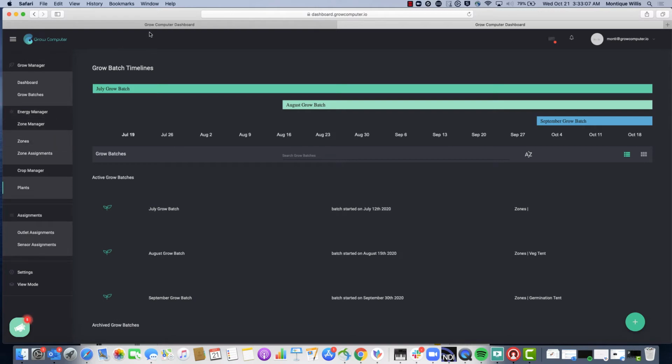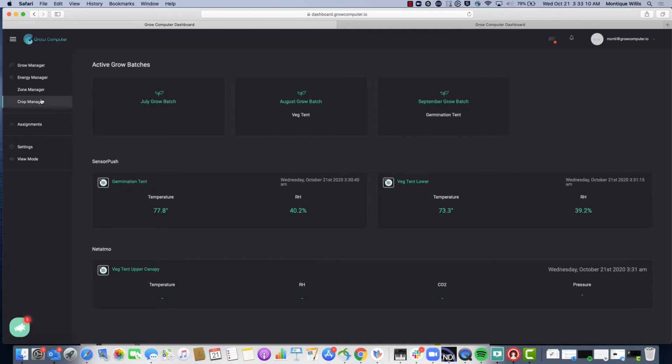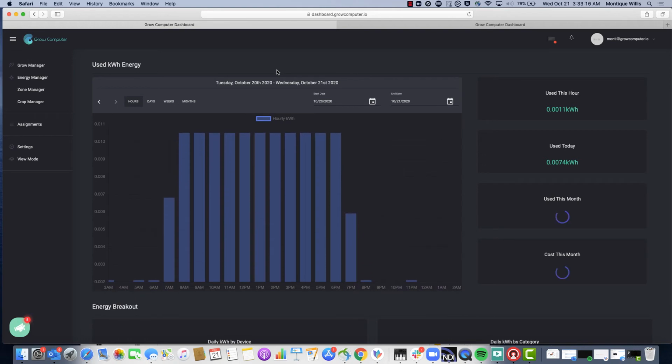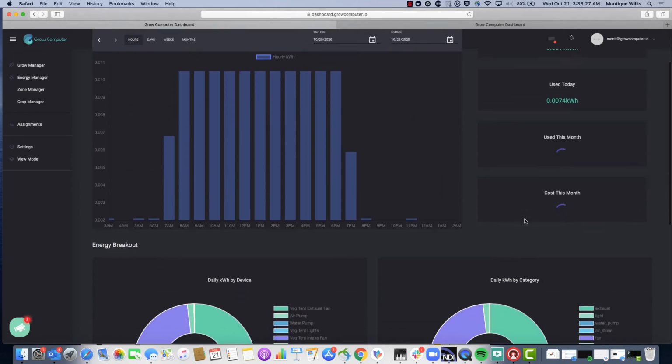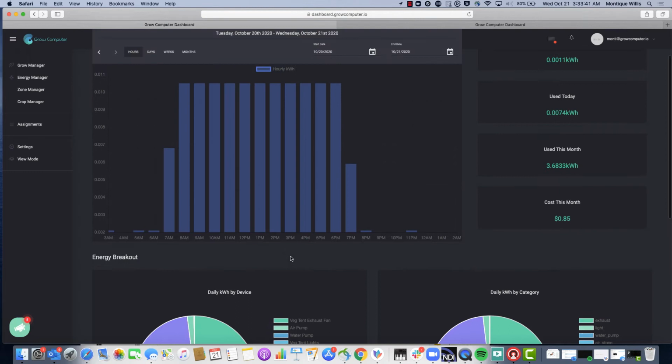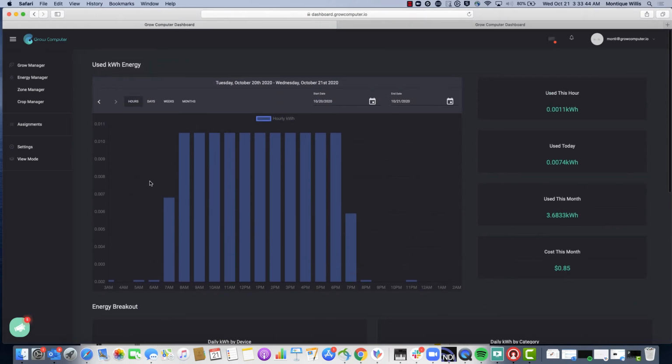We also have an energy section, which basically just tracks the energy usage. This is on a relay by relay basis, so we're actually tracking kilowatt hours by the hour. So this is used this hour, this is used today, and it's still calculating how much you used this month. It'll pop up there in a second. But you can also check by device and by category which devices are costing you the most money, and potentially identify some problems if something is using too much energy at the wrong time.